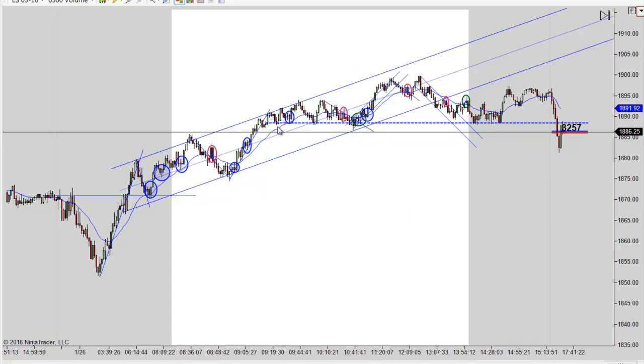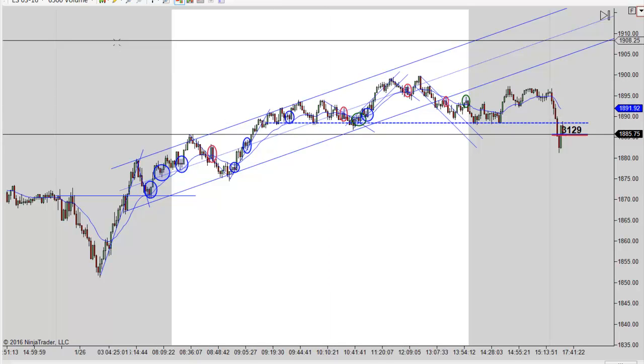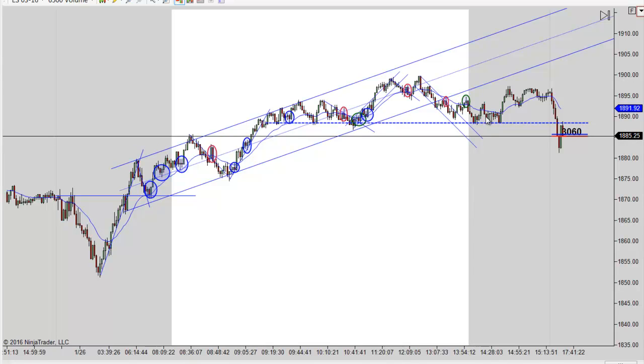However, this was the line in the sand for most of the day. Let's just see what it is. 1888.50. That was pretty much the line in the sand. Anytime prices came back there, it was a pretty good buying opportunity. We really didn't get a lot of chances to buy that until after 2 o'clock. And notice I didn't circle anything after that.